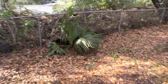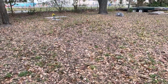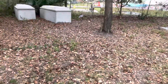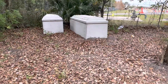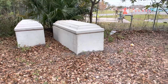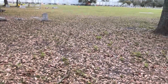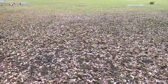Whenever I go to a cemetery, you see where I'm at, I'm in the back here. Whenever I go to a cemetery, I always try to do my research. Now, I have no idea who they are. And we're going to leave it at that. I'm not one of those that like to do weird things. If I can find a way of doing that, I certainly will. But no, not in this instance.